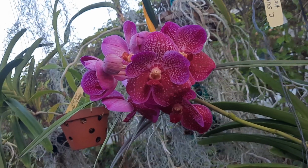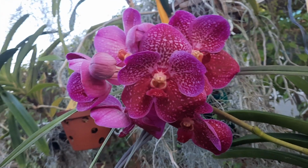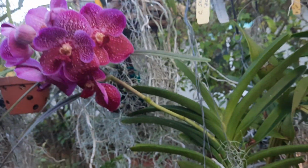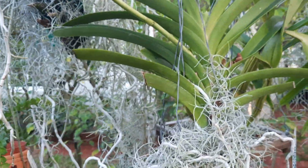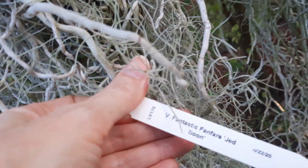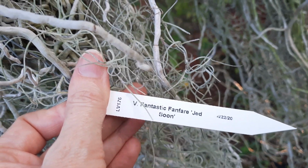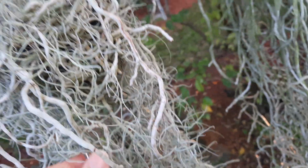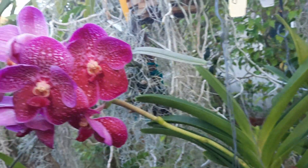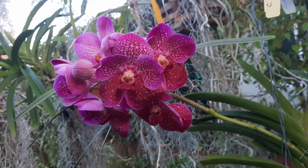So this is one that is blooming with a name tag. Beautiful big flowers. This used to be a baby bag orchid, a bag baby from Home Depot. She has a name. And I think I just saw the same orchid in Home Depot. Now they used to be $13. Now they're like $16.99 or $17, something like that. Went up in price, but it's so worth it.